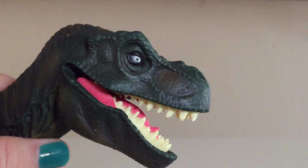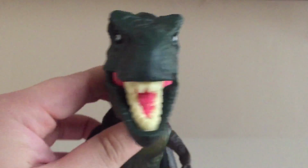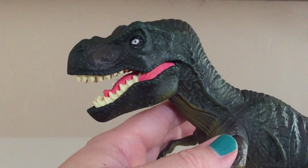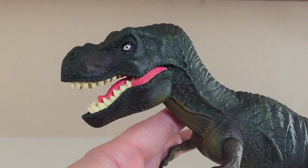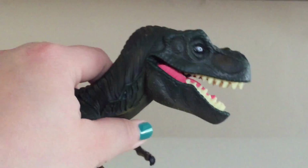The eyes are painted very nicely. You can see that it looks a lot like it did in the film. Even today in 2016, Hasbro can't get the eyes on T-Rex toys correct. They give them the cat eyes every time. And Kenner knew what they were doing. They did a heck of a job.